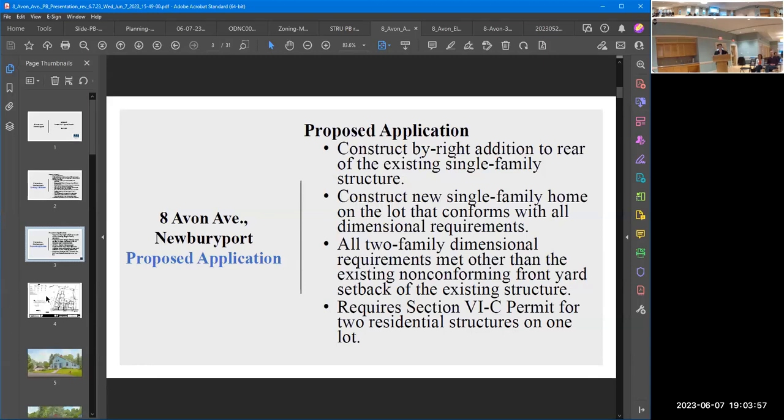All of the two-family dimensional requirements will also be complied with, and I'll go over those in a minute, except for, of course, the front yard setback on the existing structure, which is pre-existing non-conforming and therefore is in conformance with the requirement. So the proposal is to construct a new 1.5-story single family home, kind of a cape design that's conforming, of course, to all dimensional requirements. The front yard setback is 45.5 feet from Avon, where 25 feet is the minimum required. I'm going to talk to you about that in a minute in a little more detail. The left side yard setback is 25.5 feet from Alberta, where 10 feet is required. And the right yard setback is 70.8 feet, where the minimum is 10 feet. The rear yard setback is 70.8 feet, where a minimum of 25 is required.